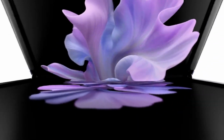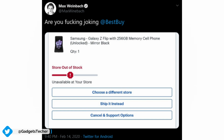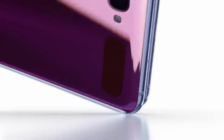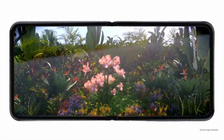Even Max Weinbach was really excited and planning to get all three color variants, but didn't manage to get one, just like me. But yeah, he will be able to get one when the new stock comes out, but I'm not without your support. So again, if someone can send me a Galaxy Z Flip, then I'll be very thankful to you.